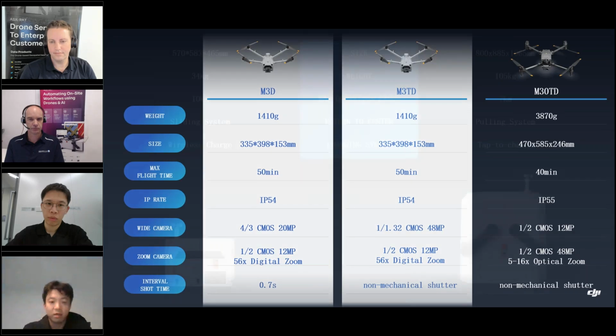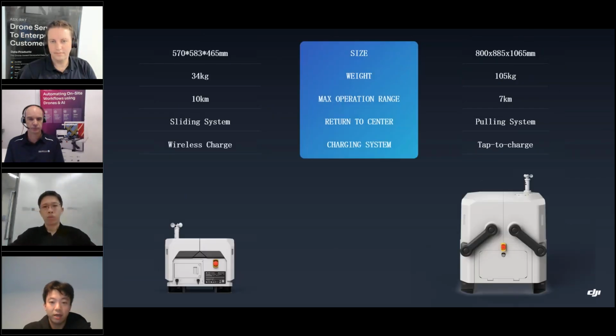So what's the difference between the dock units themselves? As you can see, the dimension is a really attractive improvement. It's about half the footprint of the Dock 1. And you can see the weight is just 34 kilograms compared to the Dock 1's 105 kilograms, just a third as far as weight goes. And now it's feasible for just one person to lift it up and deploy it anywhere you want.